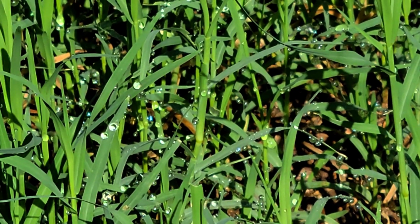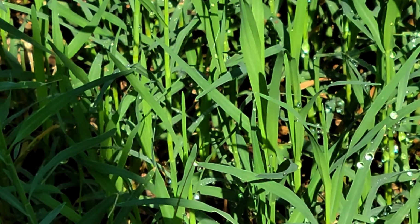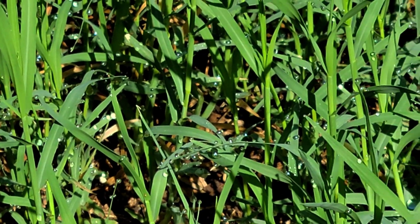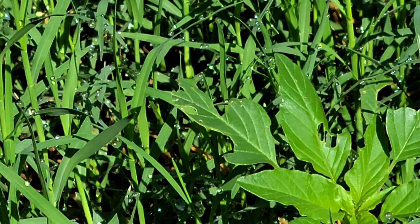As you can see on the Bermuda grass, look at all the dew that is on the grass. Anytime we get a really good rain, the grass collects the dew and it moistens the ground. A beautiful, beautiful sight to see.